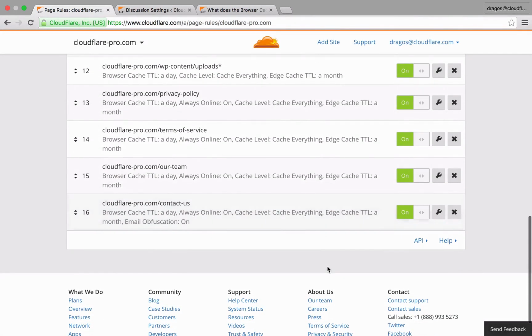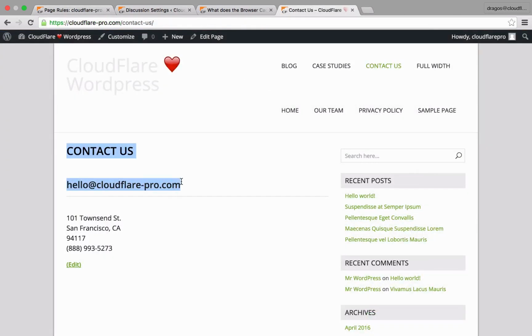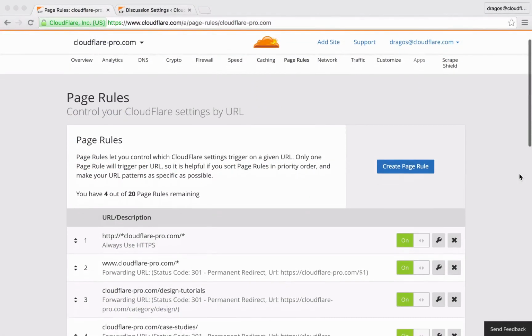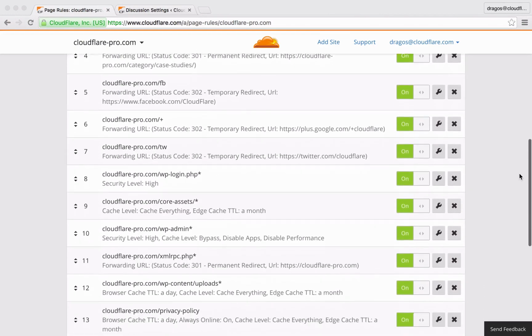To avoid email harvesters and bots from adding my email to their spam lists, I've enabled email obfuscation on my public-facing pages that include an email address. With email obfuscation enabled, email addresses on your web page will be encrypted for bots while keeping them visible to humans. In this video, you learn how Page Rules allows you to leverage Cloudflare's powerful performance and security features to optimize your WordPress website.